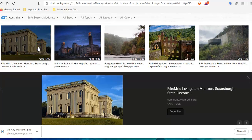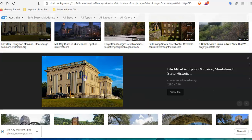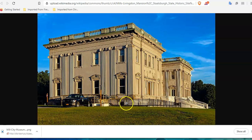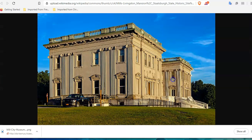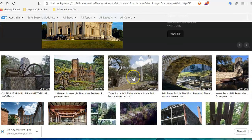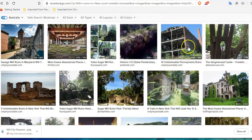I mean, what's this? Livingston Mansion. And this is clearly a mud-flooded building. You can see the windows down here. Stairs going up to the top, and just classic old world architecture. And that's just sitting out in the middle of New York State somewhere. Statsburg, now that sounds German. There's a lot of German names around New York State, you'll find as well. More arches. I mean, huge buildings.